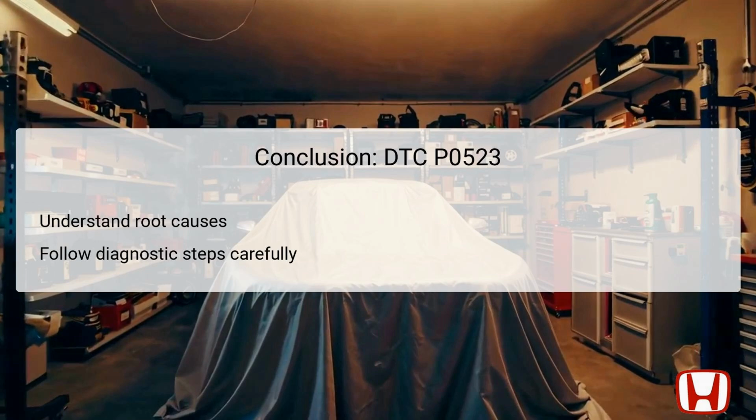In conclusion, understanding the root causes of DTC P0523 is essential for effective troubleshooting. This error primarily relates to the engine oil pressure sensor circuit reporting high voltage, indicating potential faults in the sensor or associated wiring. By following the detailed diagnostic steps outlined in this guide, you can systematically isolate the problem, ensuring the timely restoration of engine performance.